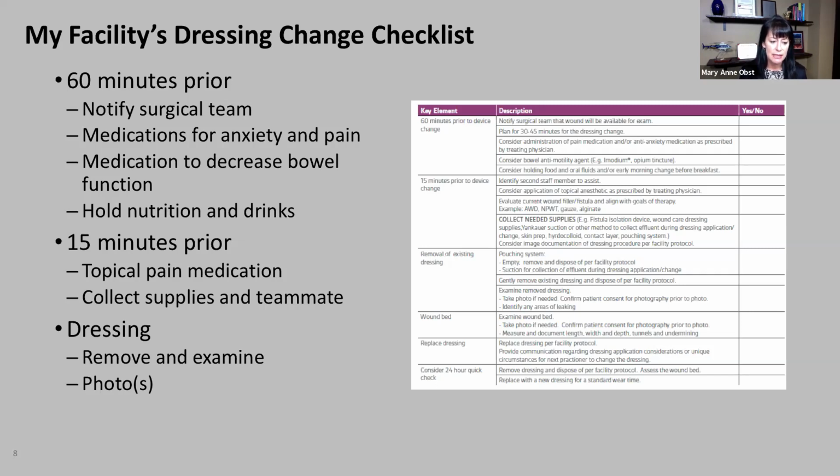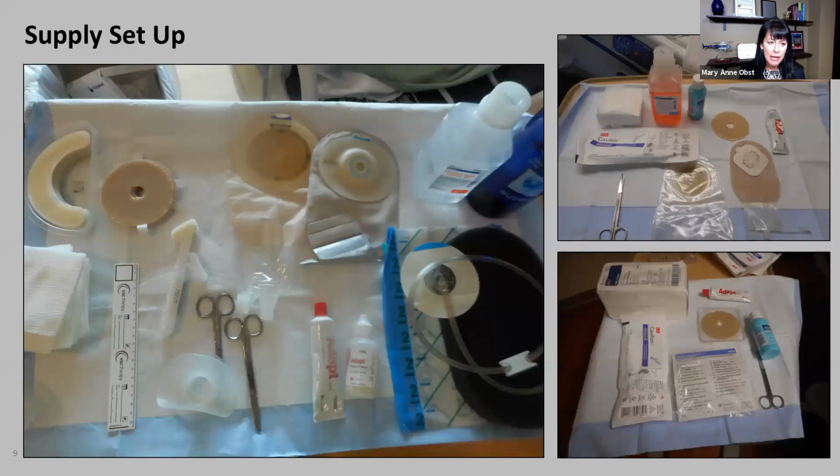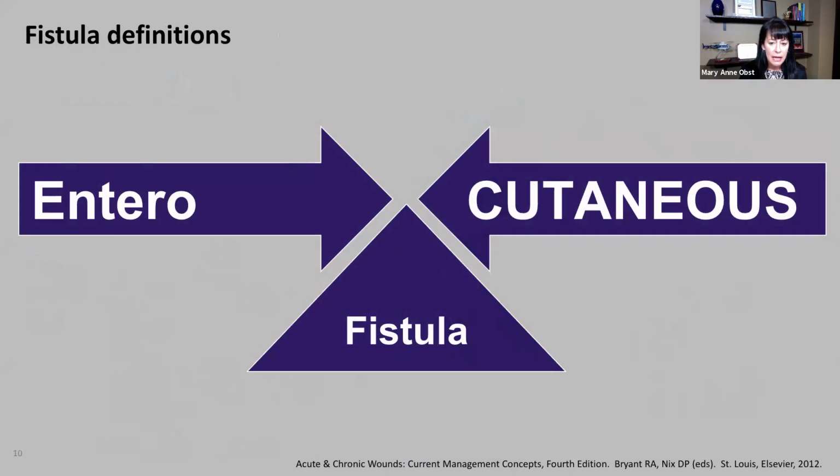When I remove the dressings, I make sure I photograph the back so I can have a good record of my failures and my successes and where I can improve on that particular patient's pouching. Supply setup is super important for me. I like to take pictures of it because then I put that in the chart, and if the nurses need to do a dressing setup without me, they would have it all pictured so they know what to prepare for that patient. And so we're going to start with enterocutaneous fistulas.